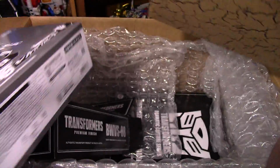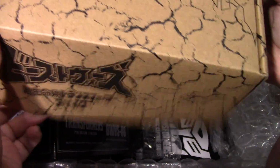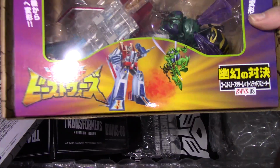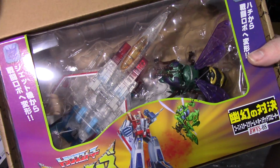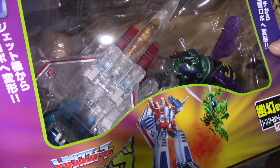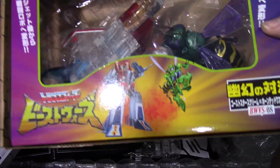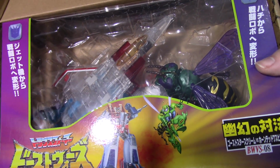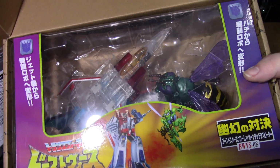I have always wanted a Ghost Starscream in my Transformers collection, and this one is using the... Oh, look at that box! That's awesome! Dude, look at that Starscream! That's sick! Whoa, I love that Starscream! That Waspinator looks really good, too. I'll have to debate if I want to keep this Waspinator or my Kingdom one. I will definitely have to debate that.